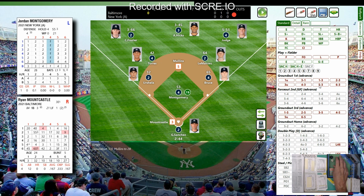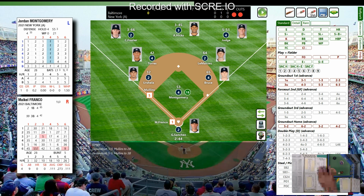Here's Ryan Mountcastle. Pitch from Montgomery, and that is a snake eyes, and that'll be a ground ball to third. Holding at second will be Mullins, so Urshela looks him back. 2 out. And here's Michael Franco. Journeyman type third baseman. He's with his third team this year, third or fourth team. 41, and that's going to be ball 4. So Montgomery loses Franco. We got first and third with 2 outs.